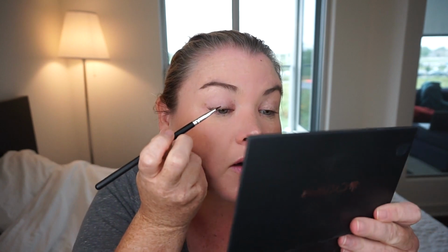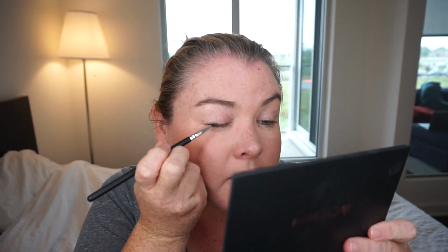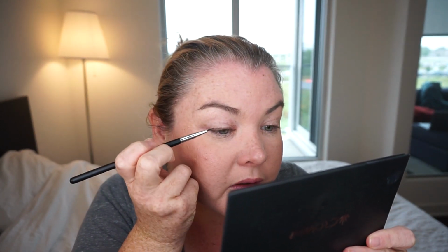I'm giving it one last go on this side to see if I can build it up a little bit. I think that's as good as I'm going to get it. I'm going to do the other side and then I'll zoom you in to show you what it looks like. So I am not impressed.